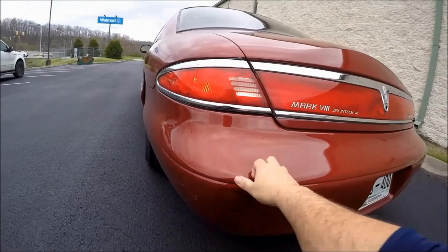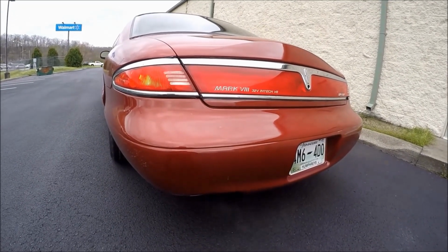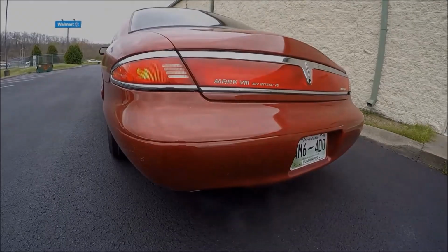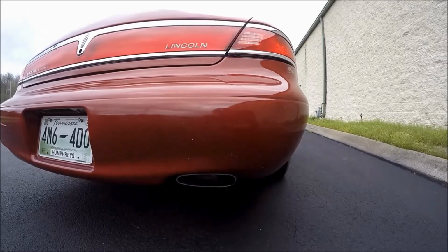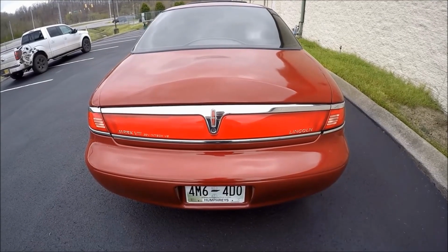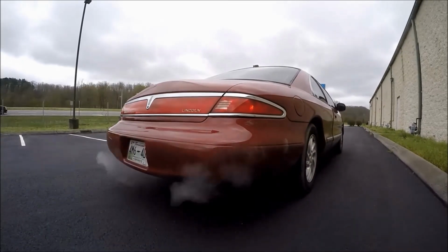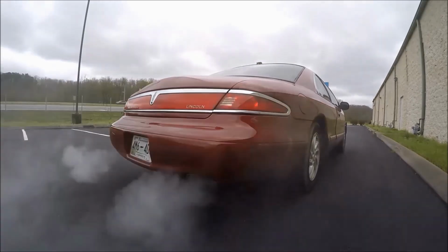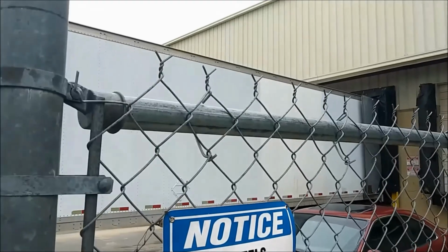But if none of that has been enough to deter you from buying an old, sensor-happy, expensive parts-equipped Lincoln, then maybe this part will. And that is the notorious problems these first-gen 4-valve motors came with, which was a tendency to blow head gaskets. You see, the head gaskets blow harder on these cars than your wife will trying to get your kids into college after spending all your money on this car.